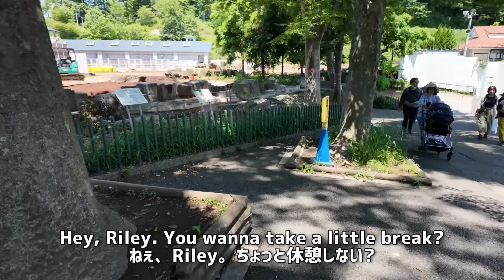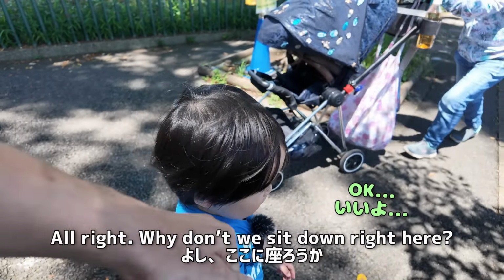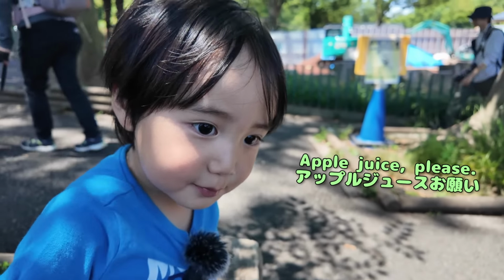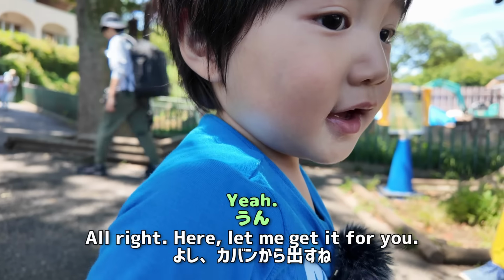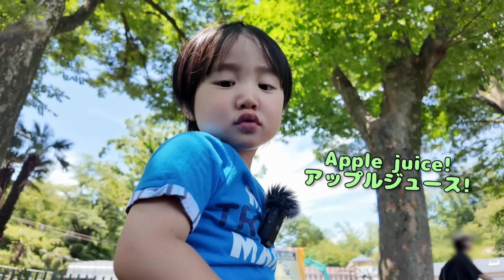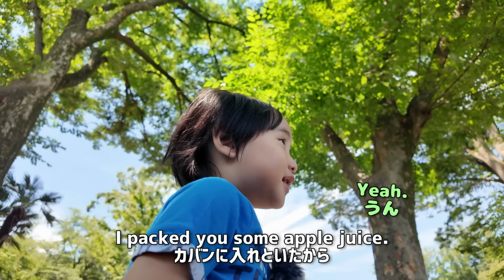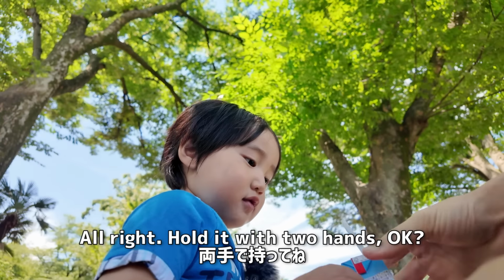Hey Riley, you want to take a little break? All right, why don't we sit down right here? Okay. Go ahead, sit down. Daddy. Apple juice, please. Okay, yeah, now would be a good time to drink some apple juice, yeah? All right, here, let me get it for you. Apple juice coming. I packed you some apple juice. See? All right, hold it with two hands, okay? There you go.